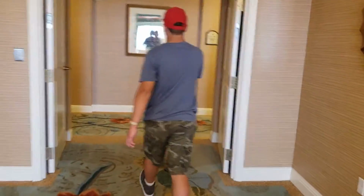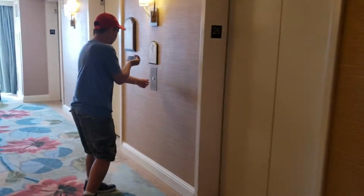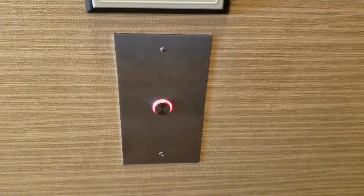Here's a look at the hallway. Oh, we're at the end of the hallway. Beautiful. These are very beautiful elevators. They are.